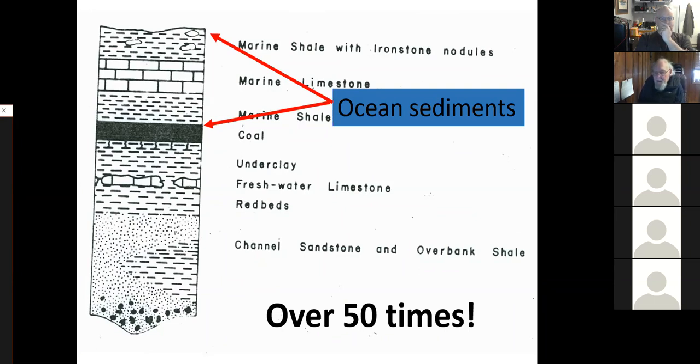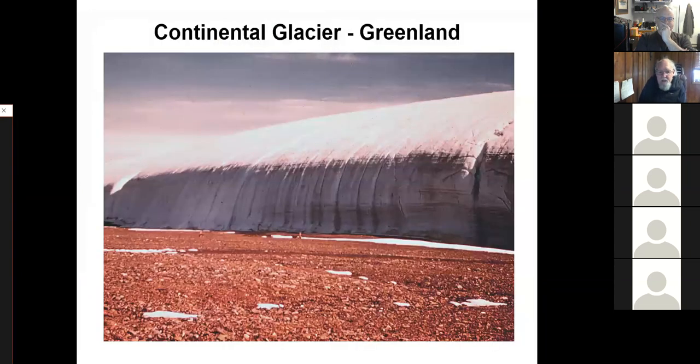Now, what would cause sea level to go up and down like that? Well, this occurred much too quickly to be driven by plate tectonics. These rises in sea levels are caused by glaciers. Right?